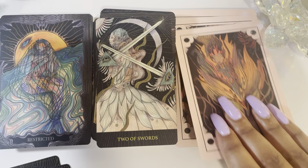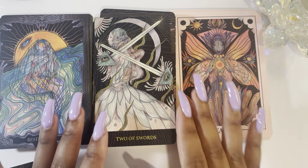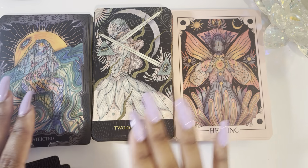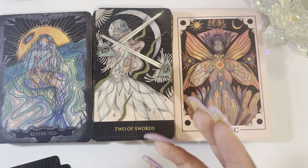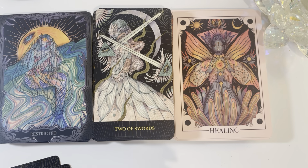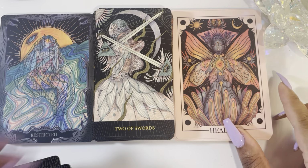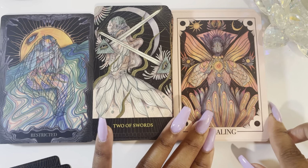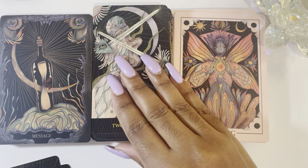The Two of Swords, restricted, and healing. Look at how effortlessly these go together. I didn't even shuffle them, but literally the Two of Swords is almost like, for me, sometimes I read it like blockages, protecting your heart space, right? Not letting anybody in, coming off kind of restricted, guarded, and maybe you are going through a healing process. So that's kind of how I would read that combo right there.